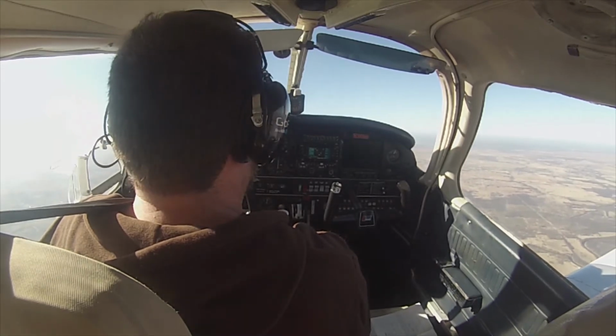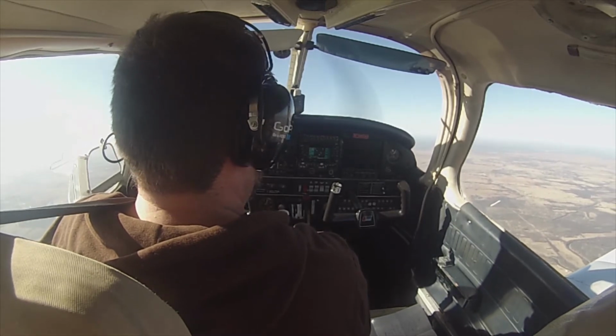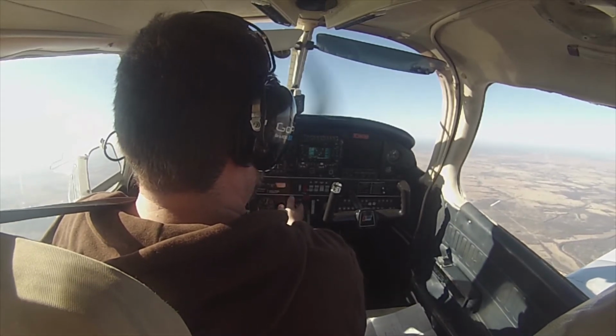All rudders. 210, still established on RNAV 18 right, down to 25.